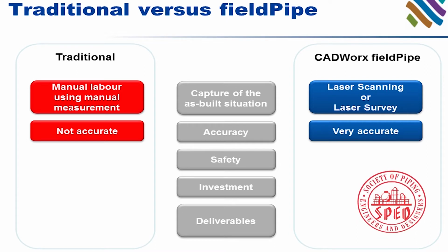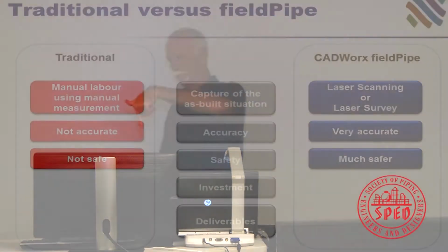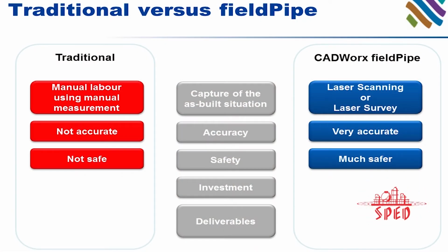Not very safe. And I guarantee, take back to your office, tell them the safety factor of you staying in that office chair where they like you. The worst that can happen to you is a paper cut. I guarantee worse can happen than that when you're on site in a facility in operating conditions.